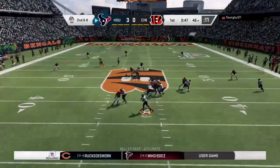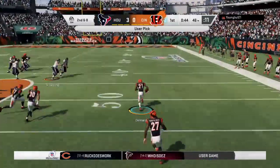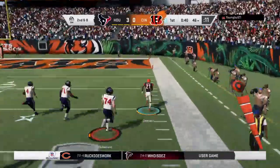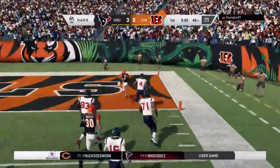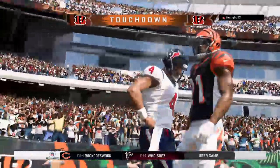Here's Watson. Trying to force it to Hopkins, and it's intercepted. Picked off by Darquez Denard. And he will bring it back. It's a pick 6 for the Bengals TD.